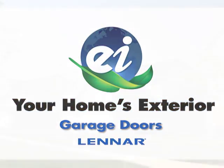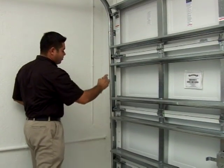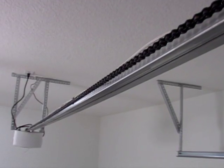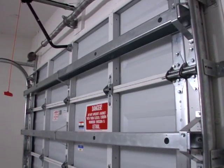Garage doors. While garage doors require very little maintenance, it's important to keep them working safely and smoothly. All hinges and rollers should be lubricated and tightened on a regular basis. If you have an electric opener, the opener chain will need to be lubricated as well.